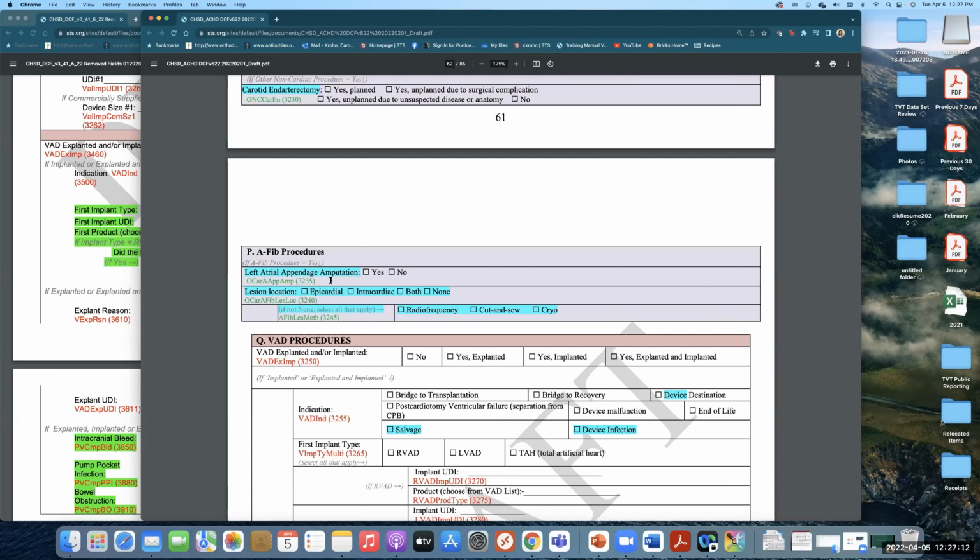So I'm thinking along the same lines, if the surgeon gets in there and decides he wants to do a PVI or something, a pulmonary vein isolation, then I assume we'd code the AFib procedure yes, and then we would code what was actually done. Okay.